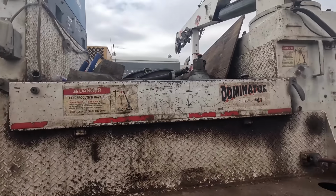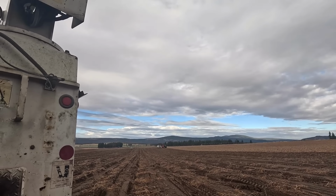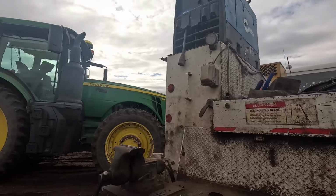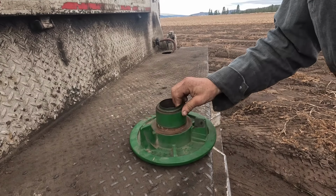Digging taters. There's the cab over with the 15 speed. We put the transmission in, following the spud bulker. That's a 7230R. We had to take the 8345R off and put the 7230R on the bulker.